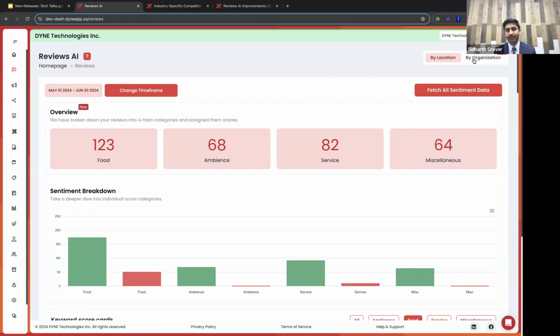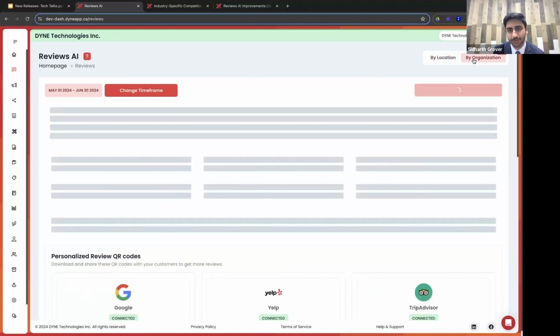Yeah, there's another aspect to this reviews AI that I'm really excited to share. We've finally introduced multi-location sentiment analysis. So even if you're a mom and pop shop with one or two locations, or a mid-market restaurant with over five, or an enterprise like store with over 200 locations, we've got you covered. We track customer sentiment reviews across all of those locations and analyze them together.